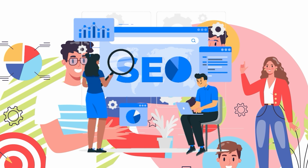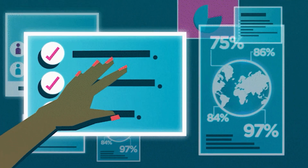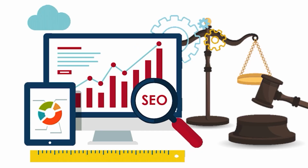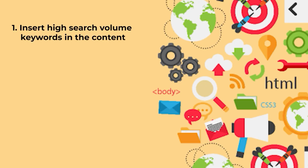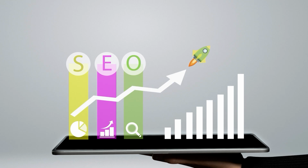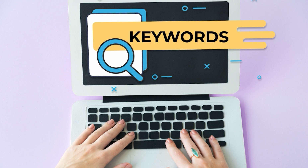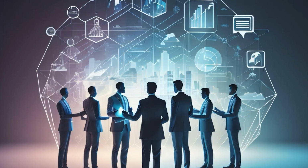Best ways to improve the SEO for a family law website. Here are some of the concrete steps every law firm business must follow to rank their website on SERPs. Insert high search volume keywords in the content. Keywords act as a linchpin of any successful SEO strategy. The group of words or phrases must be included in the content to show up on SERPs. For that, identify keywords relevant to the business and use them properly in the content to attract high-quality visitors.